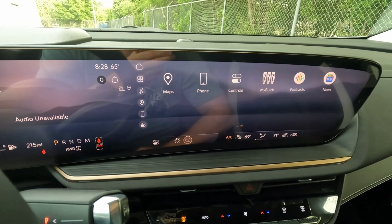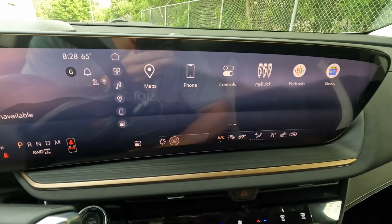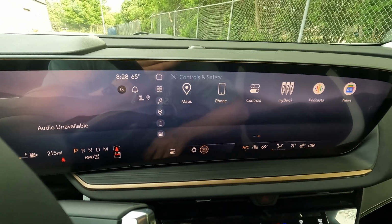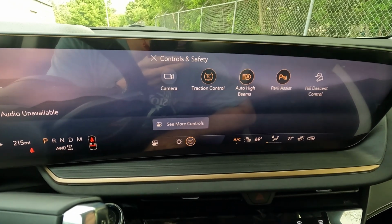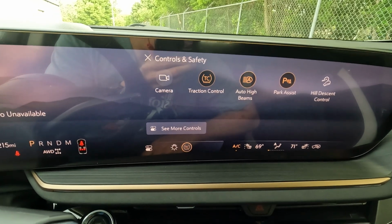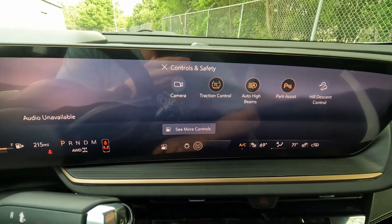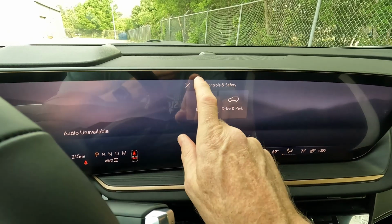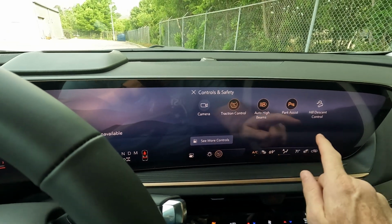You actually have two screens worth. As you can see right here, you've got your news and your podcasts, My Buick, controls. Let's go in and see what you have where that's concerned. You can see you have your hill descent control, traction control, auto high beams, park assist. It's all here. And even your camera settings, you also have a few more things going on where that is concerned.